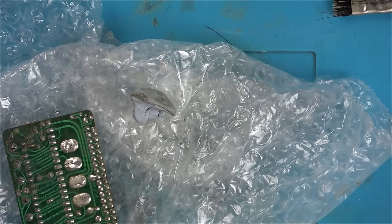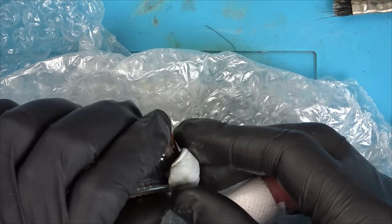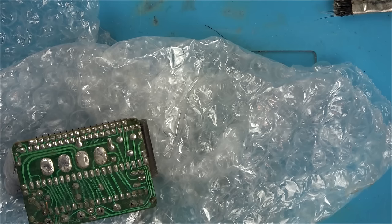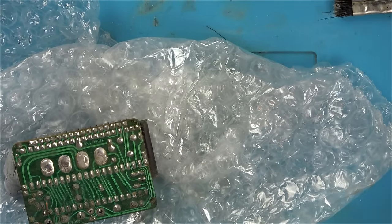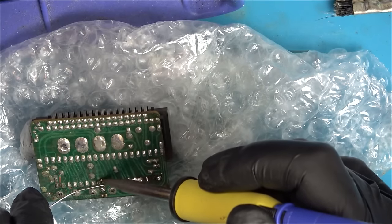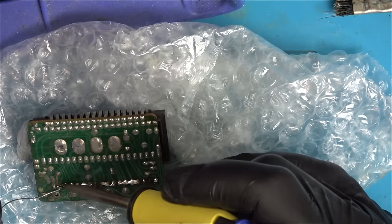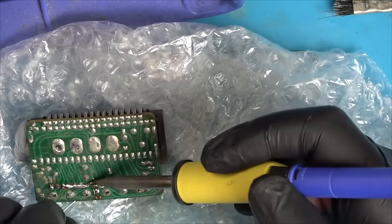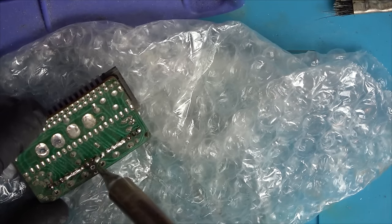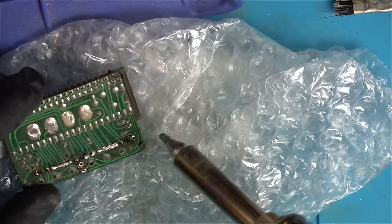Well, I just have to remember that the negative is at the bottom there, because I really need to clean this up. This all needs scrubbing. It's very badly corroded. I'm going to try to add some fresh solder to these. That might eat away a little bit of the corrosion. Yeah, it's definitely better when you add solder to it.